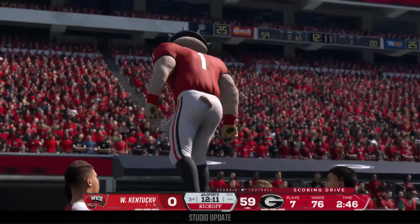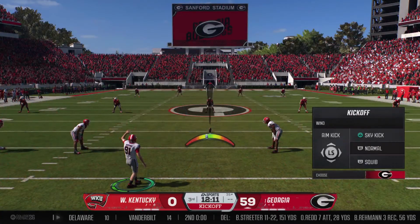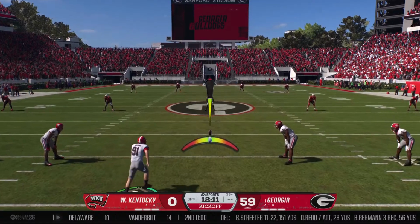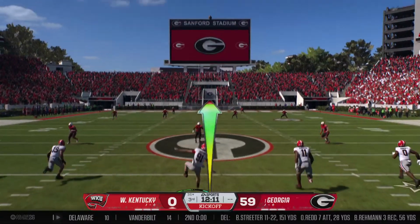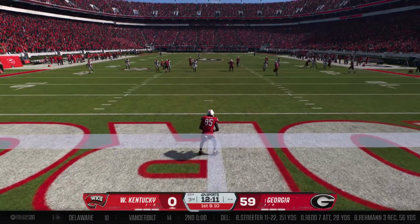And let's check in with Kevin Connors in the studio. Kevin? All right, guys, a little update on what else is happening in college football this weekend. Vanderbilt has the lead right now, but if this team has taught us anything over the years, it's that no lead is safe there in Nashville.